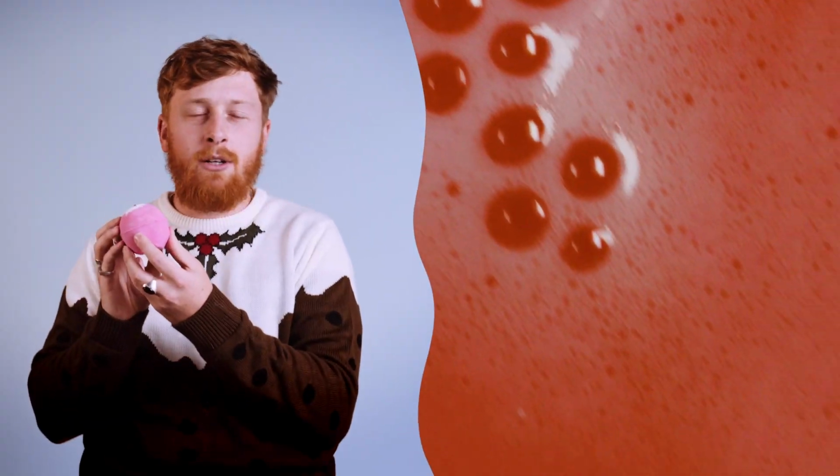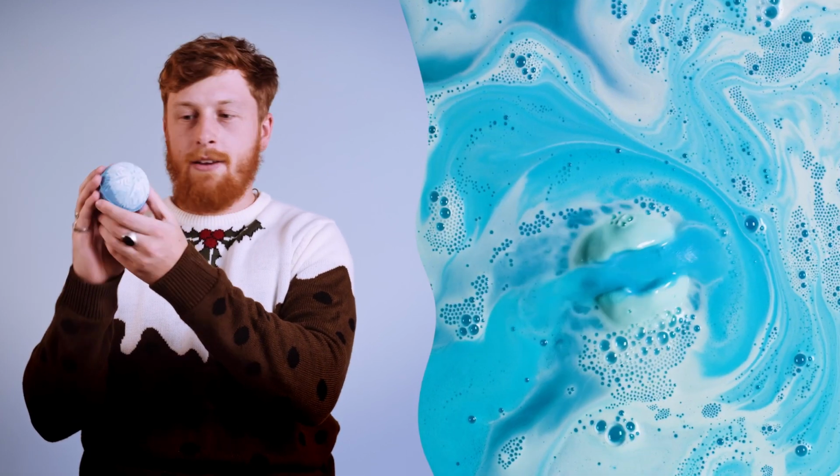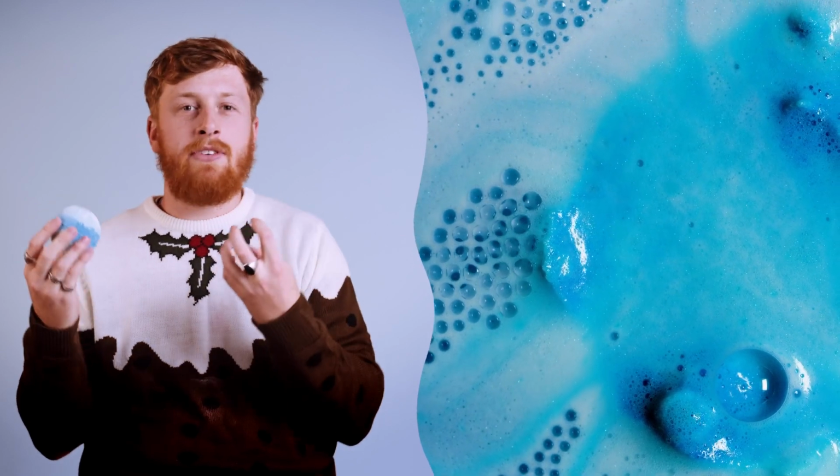Next up is Sweet Pudding. Sweet Pudding contains Tonka Absolute, so it gives it this really sweet, sugary, delicious fragrance, and is actually almost like the festive version of Sex Bomb. So that's pretty cool. So for all you Sex Bomb lovers out there, this is a little Christmas alternative. Snowdrift contains peppermint oil, so it's great for unblocking those blocked noses and really opening up your sinuses.